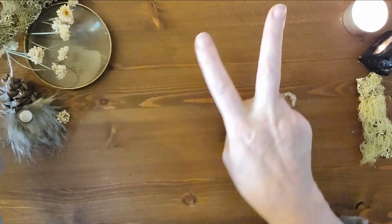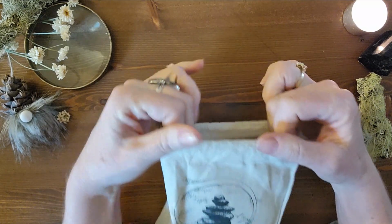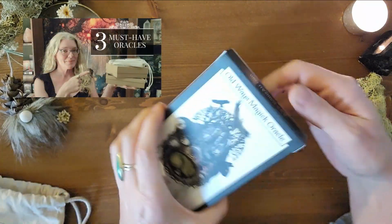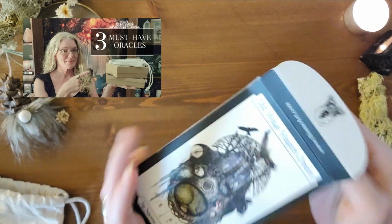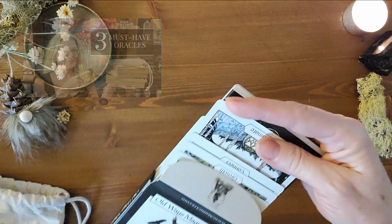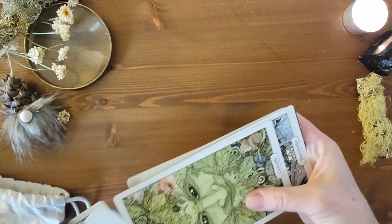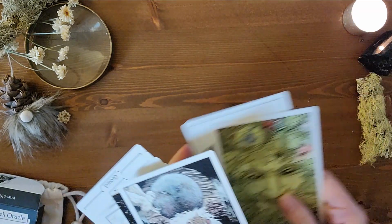Okay, on to the second deck, because I chose another one here. The other deep dive deck that I have, and I talked about this in my 3 must-have witchy oracles deck, is the Old Ways Magical Oracle by Naomi Cormack. Did I say that right? Cornock. This work is stunning. I think she's working on an expansion pack. I hope so. I would pay for it.